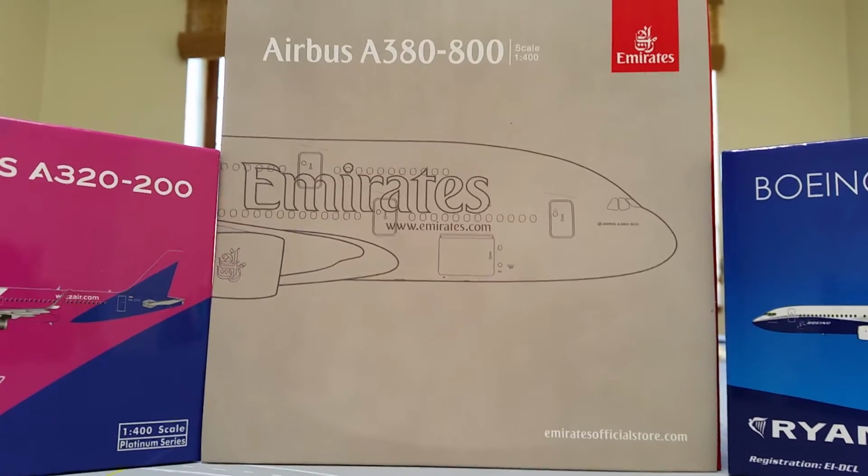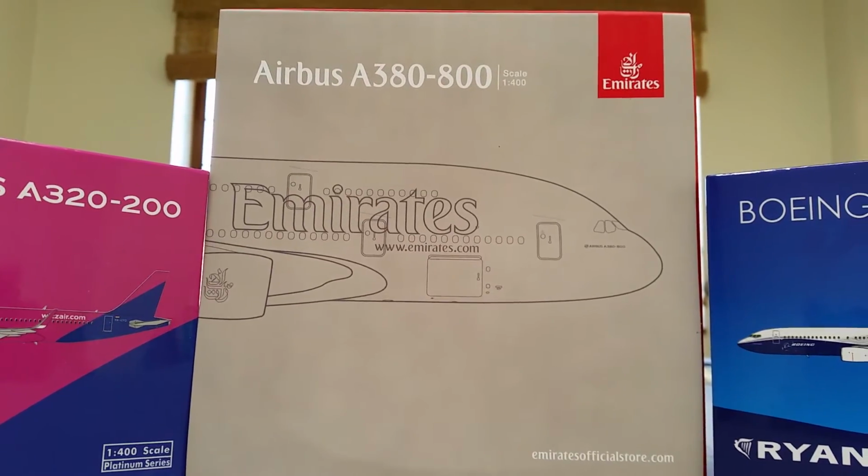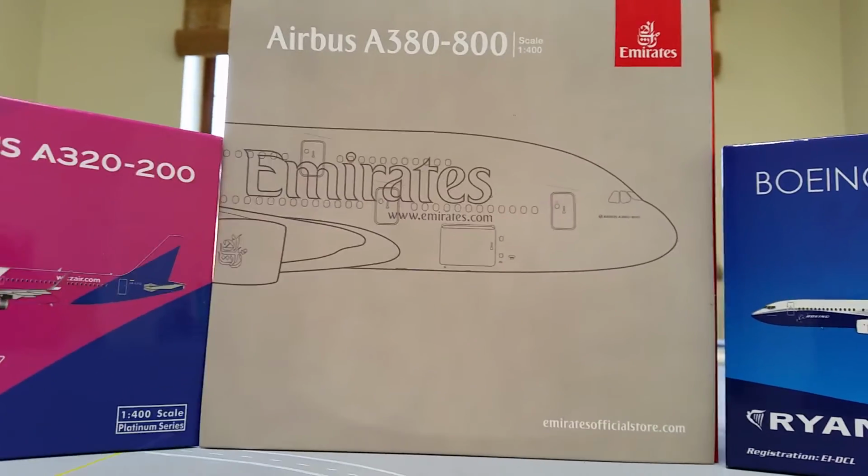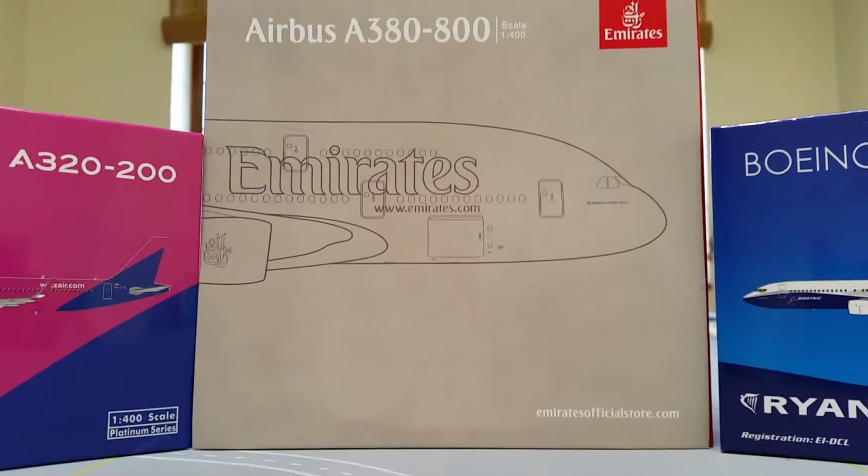This next airport is going to be featuring a lot of cargo as well, just to highlight that. A lot of cargo. Right, I've gone on a bit too much about that.